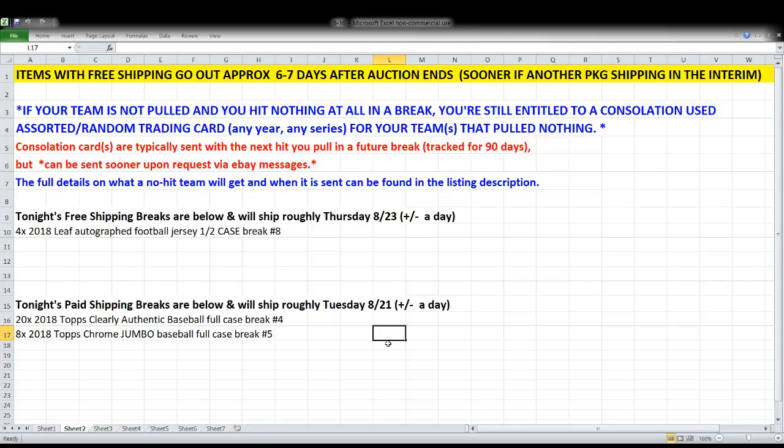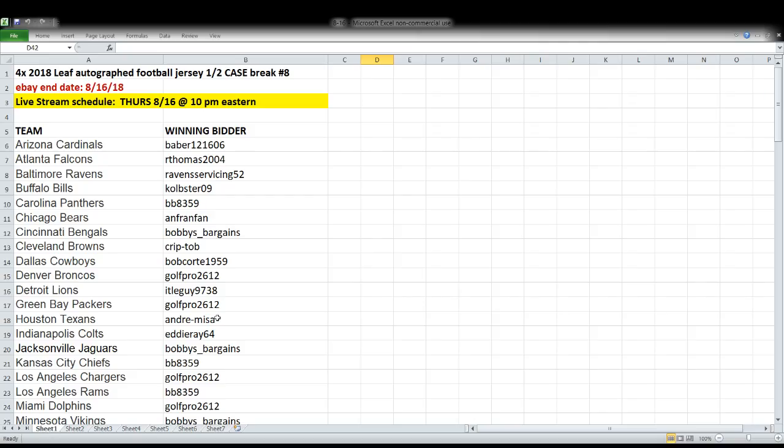Don't have to worry about any kind of consolation cards in Jumbo because that's a full case. Everybody's going to be taking home cards of some sort. If you happen to get skunked in Clearly Authentic, I hope you don't, but if you do, your consolation card or cards, they're going to ship with the rest of the break because that's a paid shipping break. So that's how we're rolling for tonight.